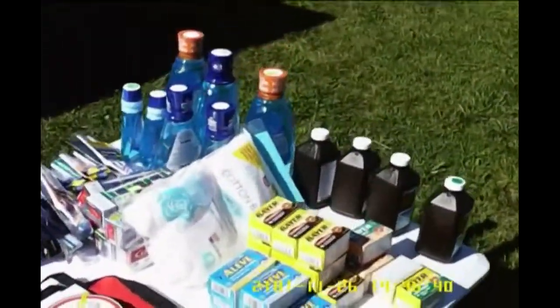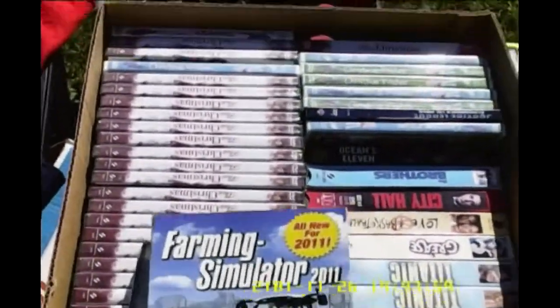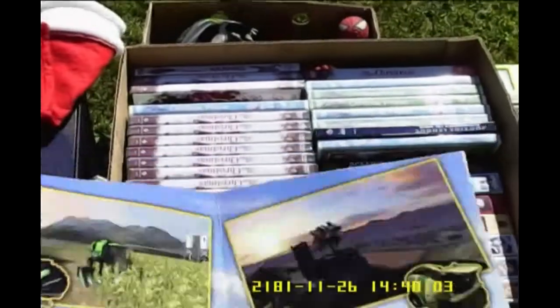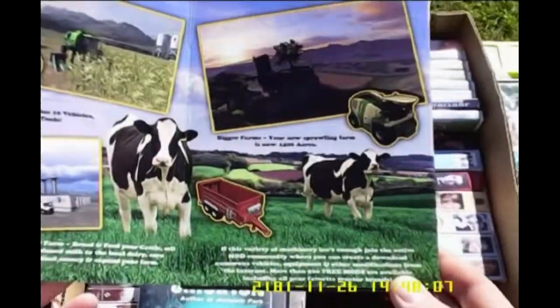Hey, Peroxide. Someone's a fan of this Christmas. I was almost tempted to pick this up, Farming Simulator 2011. It's like Harvest Moon without all the questing and all the other stuff that makes Harvest Moon good.